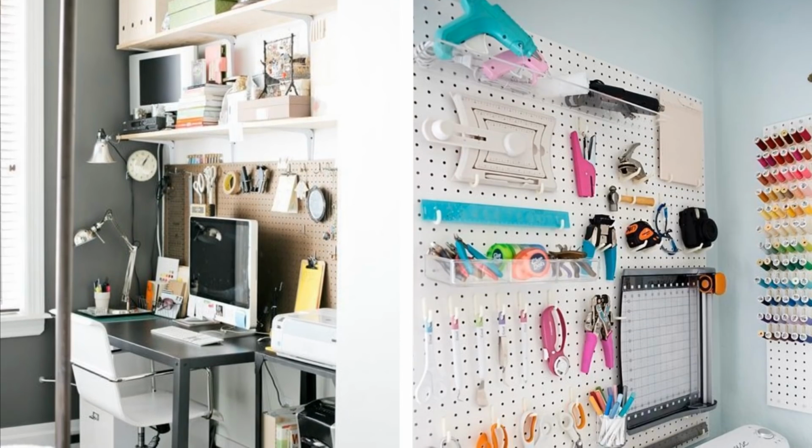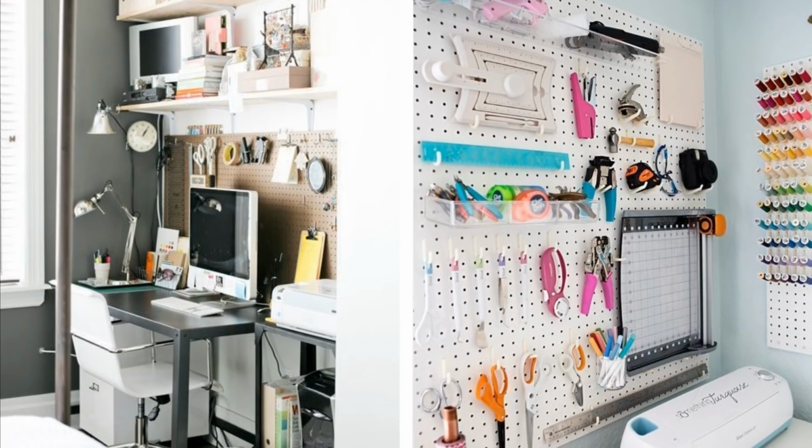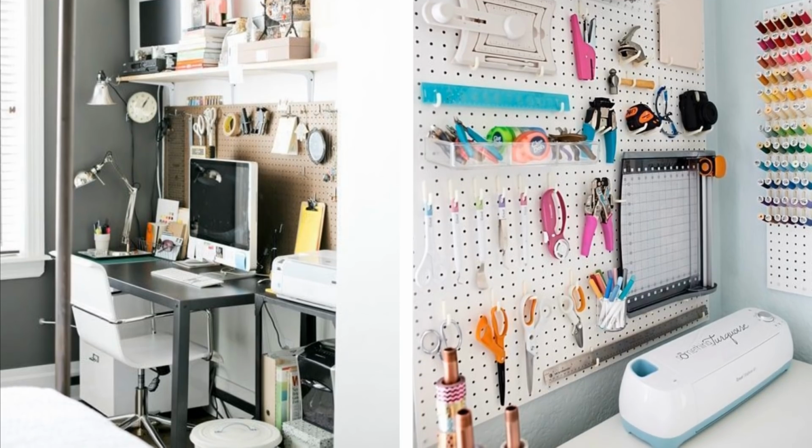14. If you work from home, there's a chance you have a lot on your desk. Everything from scissors to paper clips can take up space on your desk and end up looking like a disorganized mess. Bring order to your home office space by using a pegboard to hang items off of. This gets it off the desk and displays it neatly within reach for you.